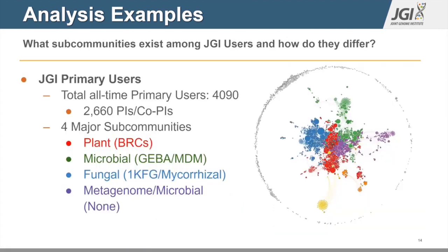So switching gears a little bit, another question we might want to ask is whether or not there are patterns in how our users associate with each other. Are there identifiable subcommunities within JGI's primary user base? Well, if we take a look at the data, the answer is yes, absolutely, and they show themselves fairly clearly.